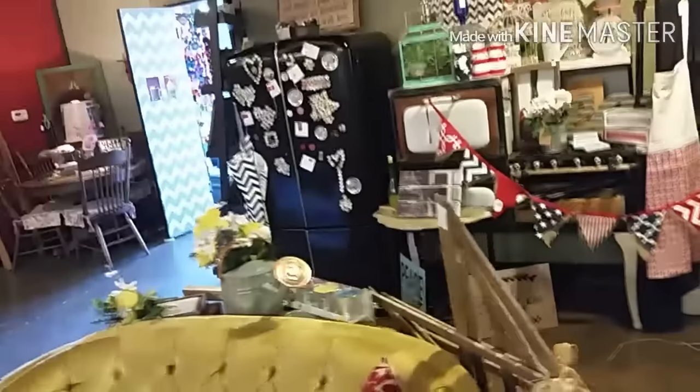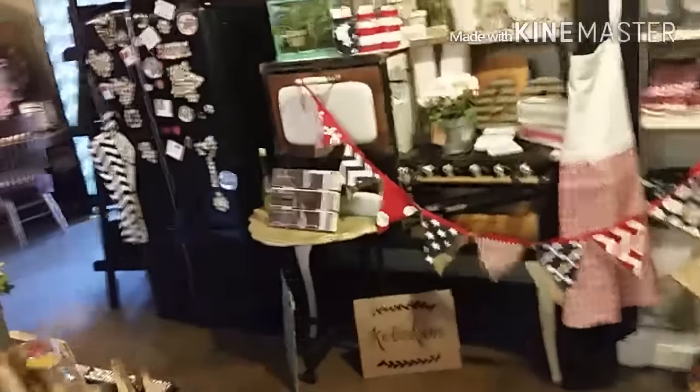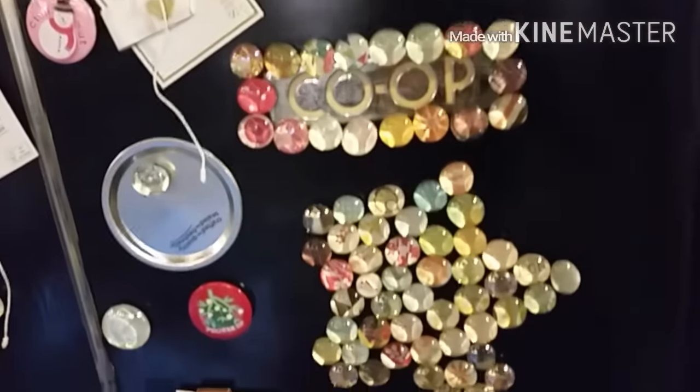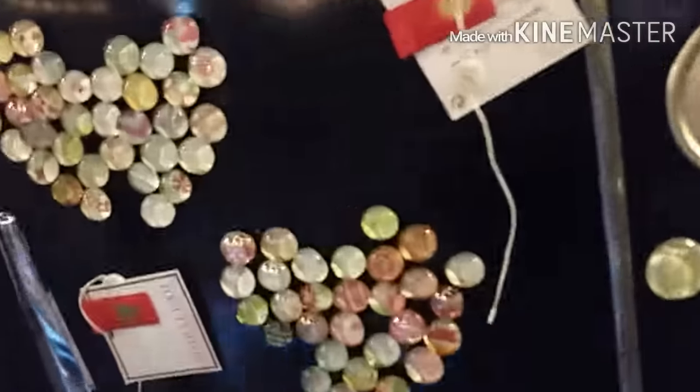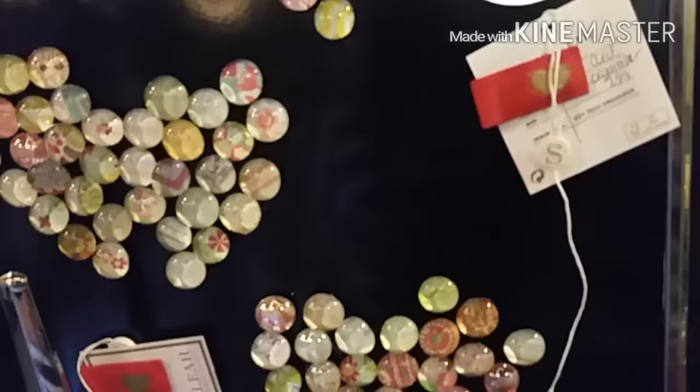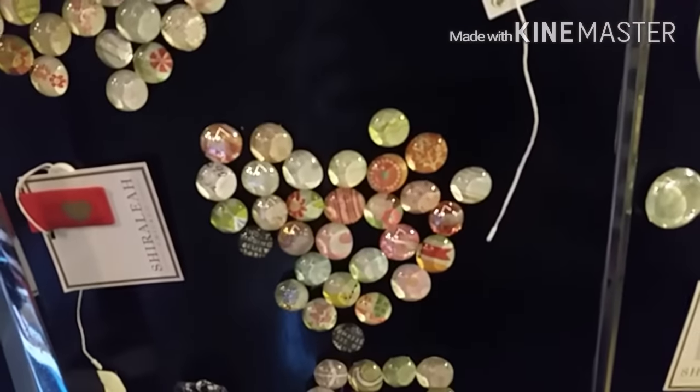I also made these magnets, and I did a video for Crafting Maven Getaway about how to make these, but I love making them, and they sell very well just because they're different than most magnets you see, and they're cute, and I make them for different holidays. So there's those. And those you can use with the tiniest of scraps, so that's why I don't throw anything away.